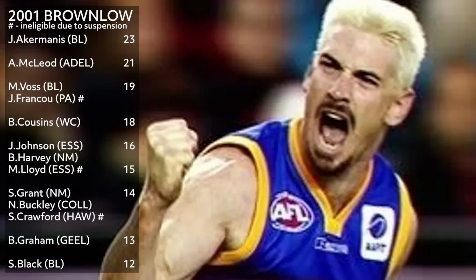2001. Jason Akermanis, Brisbane Lions. I've gone on before about how McLeod should have at least tied for this medal, but Acker was a dynamite player. By far his most prolific vote tally, he created at least as many goals for others as the 28 he scored for himself. He was a freak.